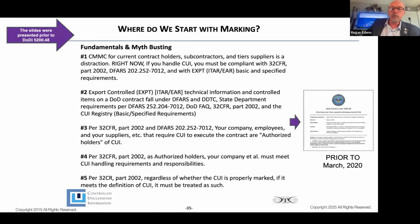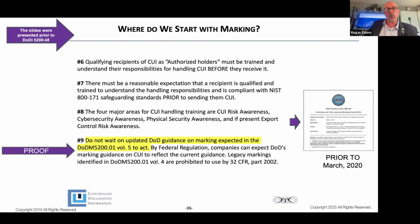All right. I also want to point out that this is a 2019 slide that I wrote, and it says exactly what you're required to do today. Anyway, the point is that under 32 CFR, under DFARS 7012, under the export control requirements, you must mark the CUI. You must mark it according to export control requirements, and according to the CTI requirements as well, or any other category that's appropriate. You have responsibilities as authorized holders, and you and your company must meet the requirements for handling CUI, period. And if it's not properly marked, you must mark it and you must treat it as CUI if it qualifies.